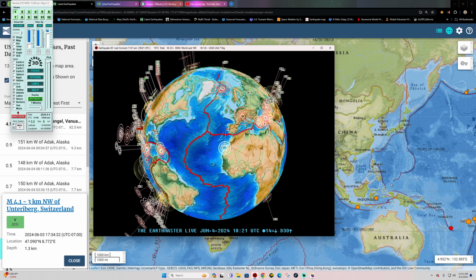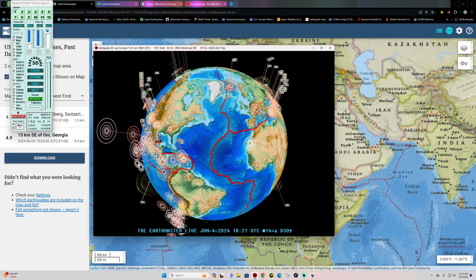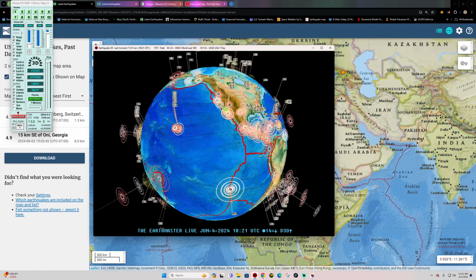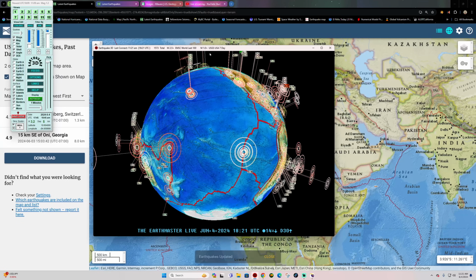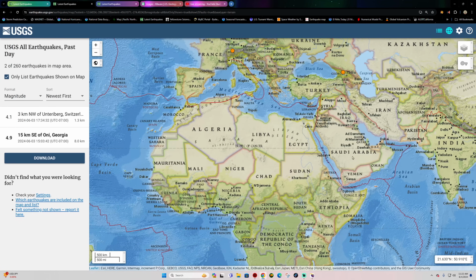One little earthquake here off the coast. 3.1 looks like it's off the coast of the Morocco area. And the Atlantic Ocean, pretty quiet. So a lot of the newer movement here today seems to be focused out potentially on the eastern side here of the Pacific Plate. Let's go ahead and check out California.